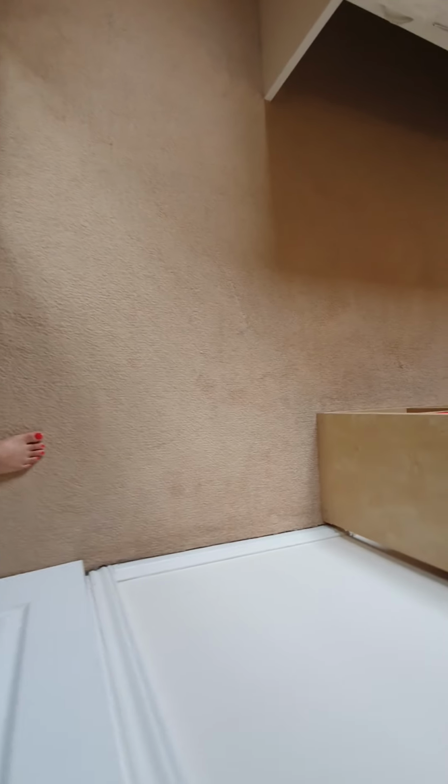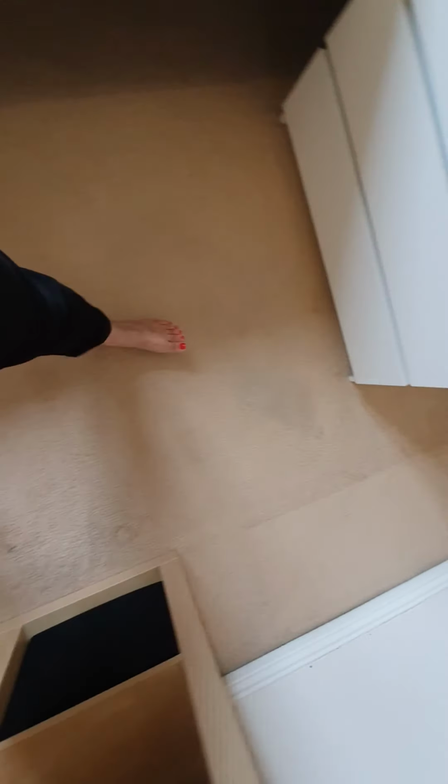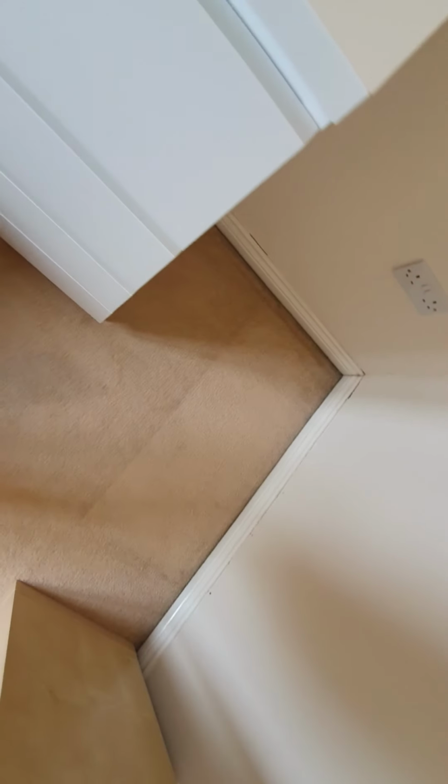So the carpet has all been hoovered. You can still see the carpet lines. There's no hairs, there's no dust. There is, however, a stain. There's one stain here and another stain there. So it's just bigger than my foot. But you can see that it's clean with no issues.